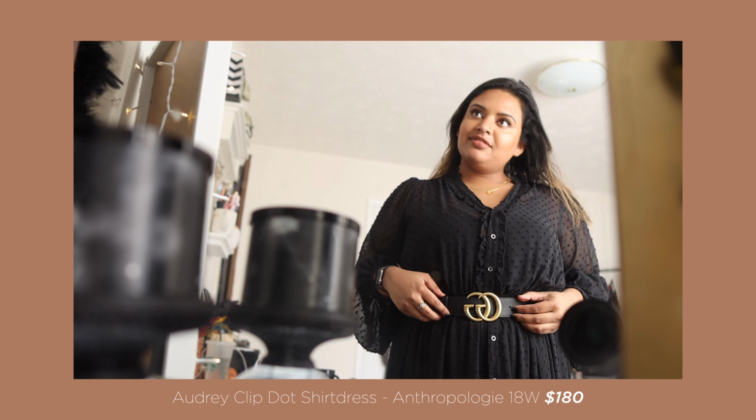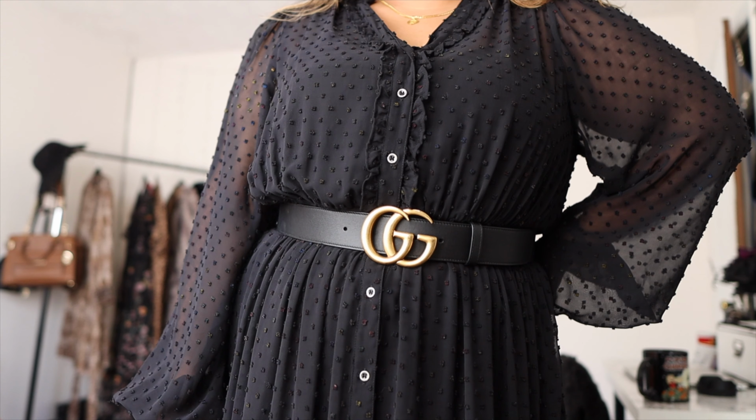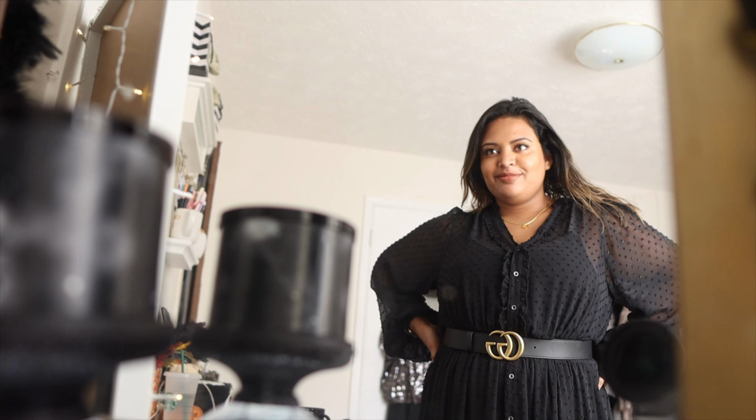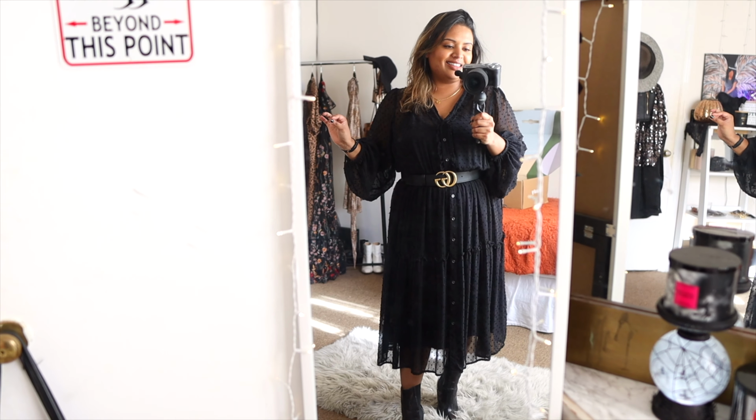I paired it with a black belt because I wanted to add a little bit more shape to it, but I just think this is one of those beautiful outfits. Nothing too fancy, but it's just also so put together and so elegant at the same time.